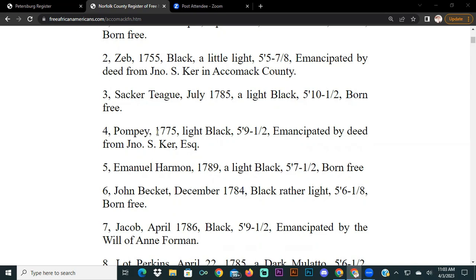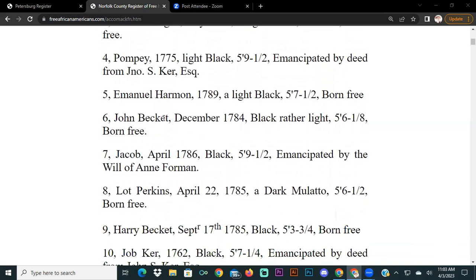Next, we got Pompey, born 1775, light black, 5'9.5", emancipated by deed from John S. Kerr, Esquire. So we're seeing the same person pull up. Next, we got Emmanuel Harmon, born 1789, a light black, 5'7.5", born free. John Beckett, December 1784, black, rather light, 5'6 1/8", born free. Now, just doing some other study on this particular person, I also saw that this person had an Indian parent.